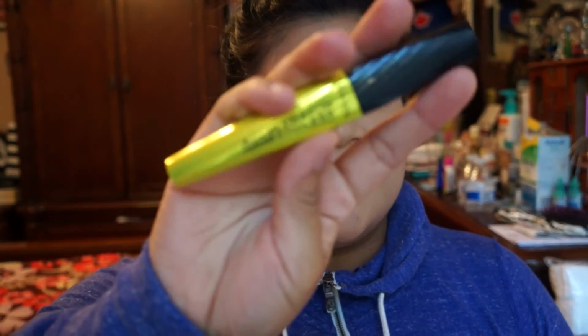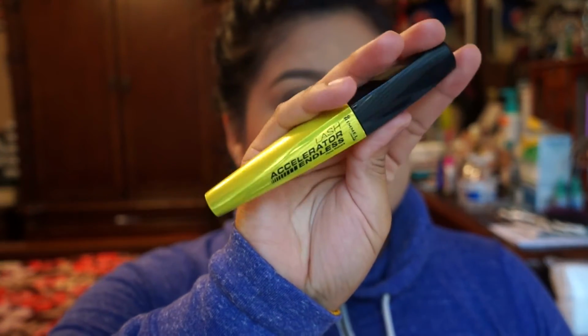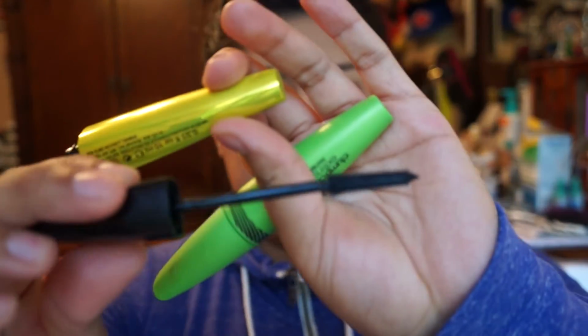And then mascara, I'm going to be using the Rimmel Lash Accelerator. I got this in one of my Walmart beauty boxes. It's okay. I like how it separates, but I don't like how it doesn't really build up, but I do like the brush of it.